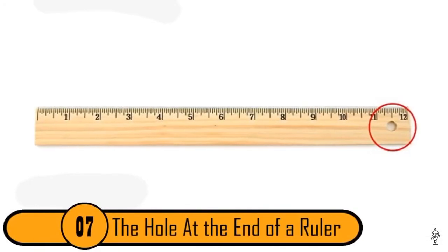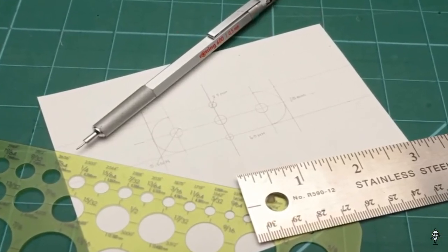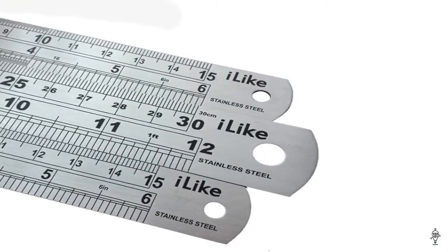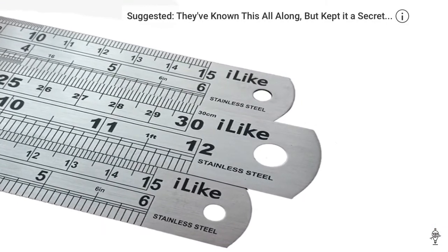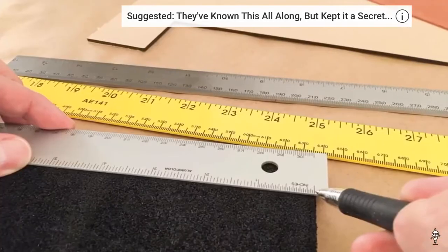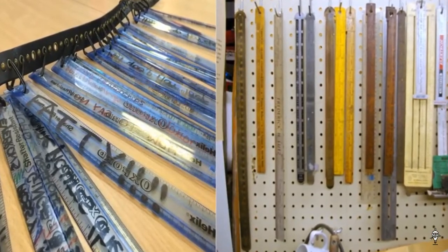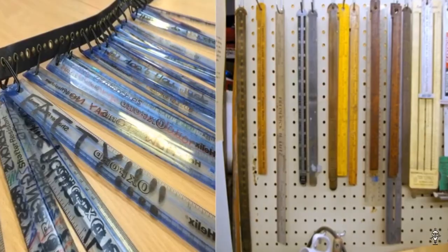Number 7. The hole at the end of a ruler. Many people think that the holes at the end of the ruler are there to help you make a perfect circle. Well, yeah, you can use it for that. The hole is small, so the explanation's kind of silly if you think about it. There aren't too many people who would need to draw a circle that tiny. The hole is actually there so that you can have a way to hang the ruler up rather than trying to fit it inside a desk drawer.